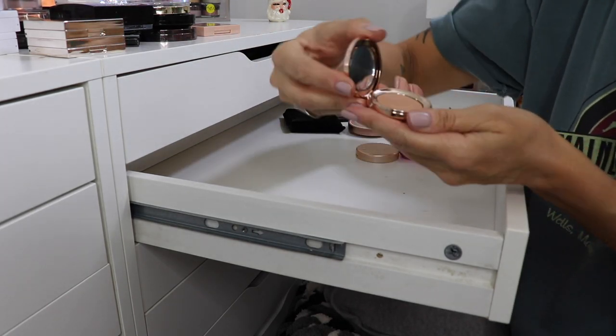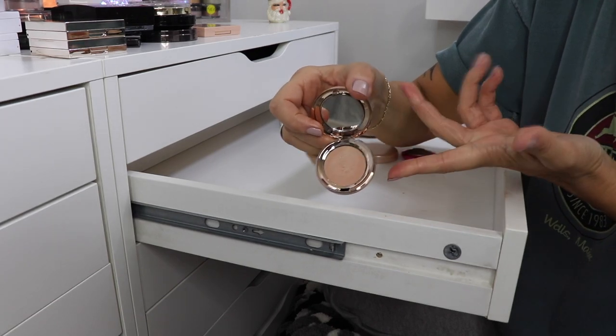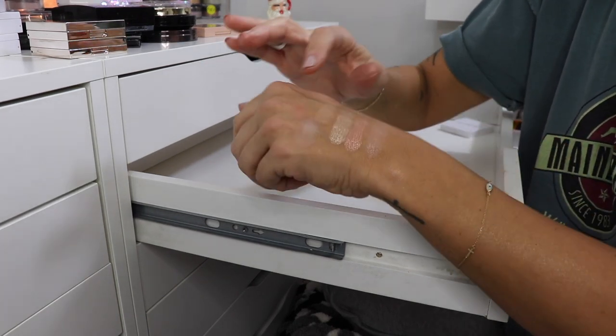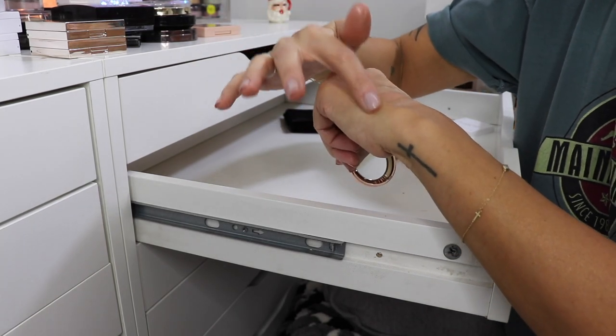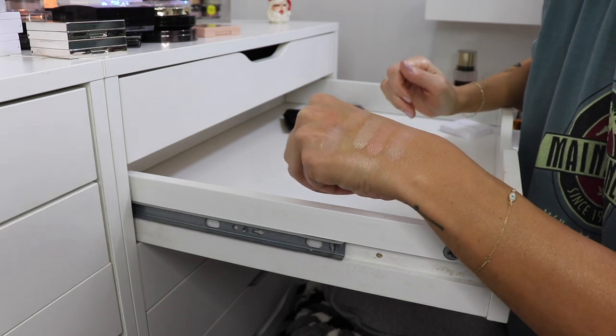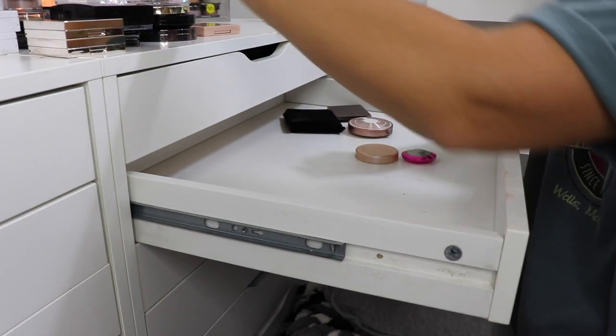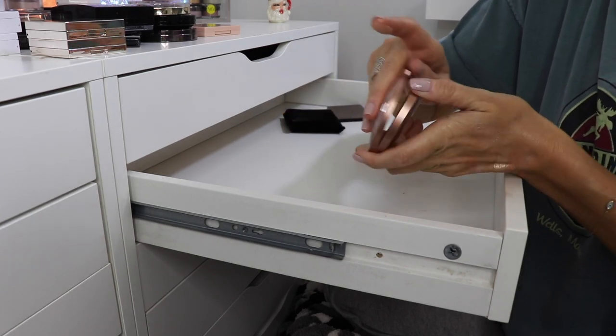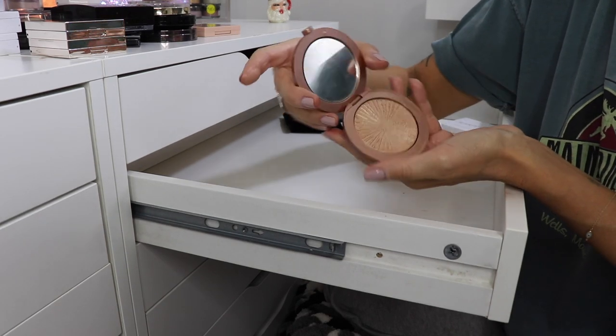Cover FX Moonlight. I just love that this is like a baby size. That's why I've kept it. Because the formula is just, I mean, it's okay. It's pretty good. I'm gonna get rid of it. I don't need that. I'm parting with it. Estee Lauder Bronze Goddess. This is gorgeous. Oh my god.